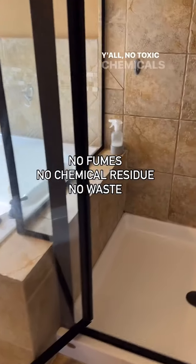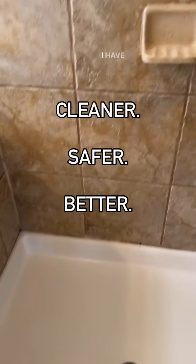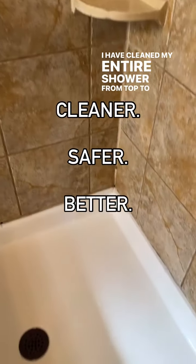Y'all, no toxic chemicals, fast and easy. I have cleaned my entire shower from top to bottom.